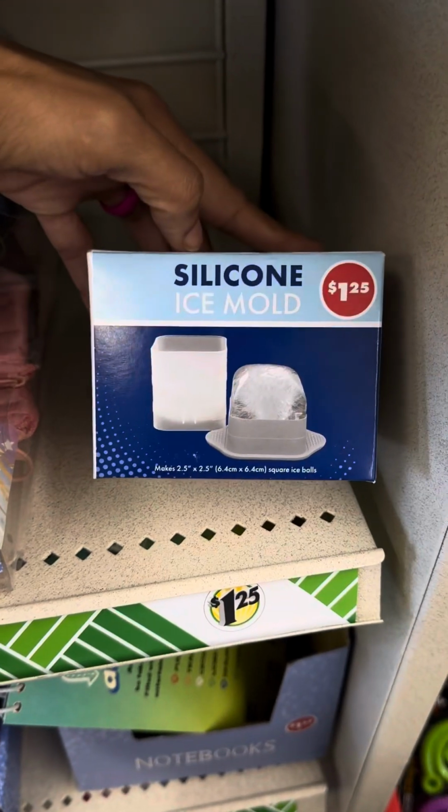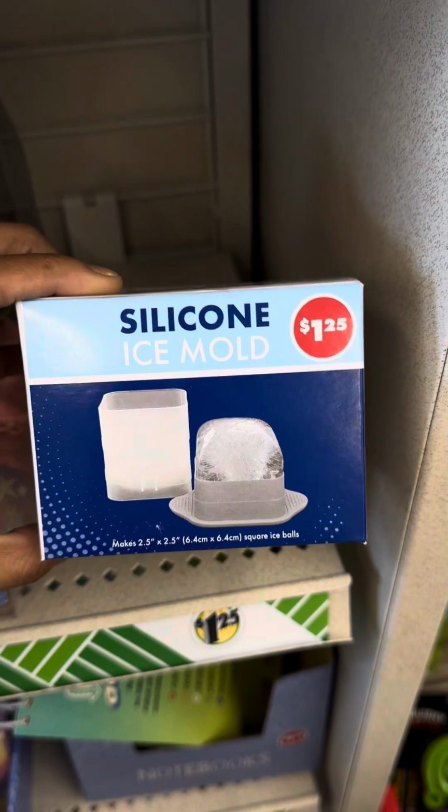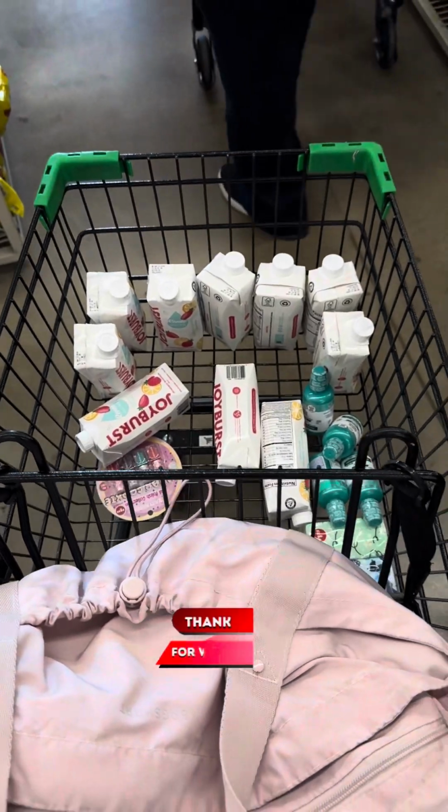I finally found the need for the silicone ice mold. These are good for, what is it, like whiskey stones? Time to get out of here. We found some good stuff, but we have another Dollar Tree to go to. Whew, Christmas shopping.